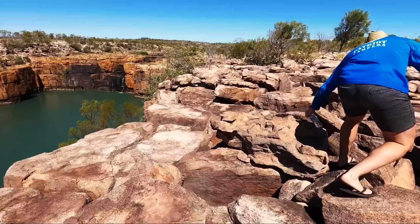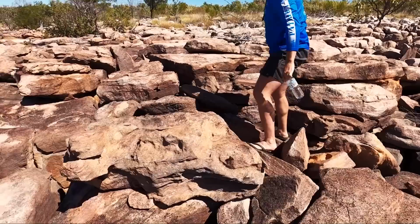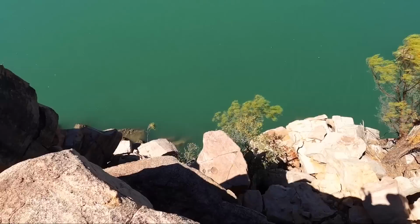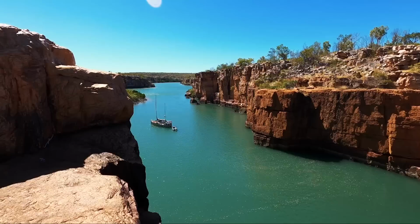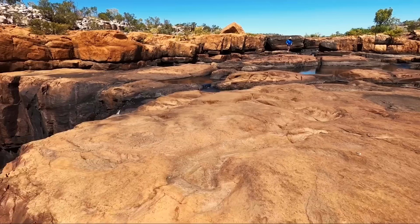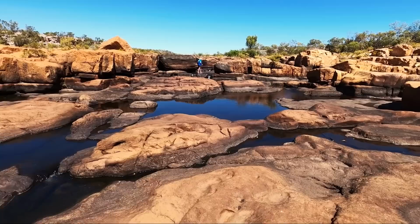Did you get that? I think I might have. Oh man, they are loose up here. Down. What an insane view. The waterfall here. And it continues up here. It's like these little pools. Oh, there's a perfect little one there. You could swim in for sure.